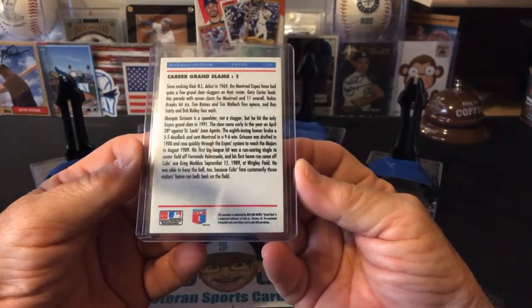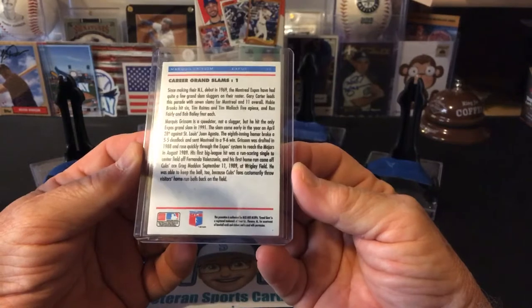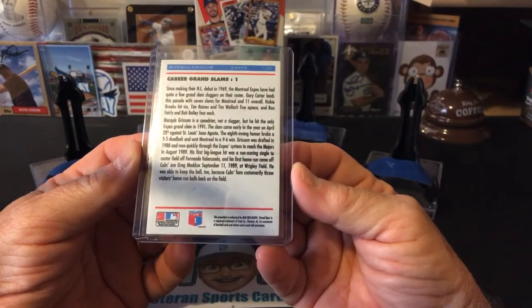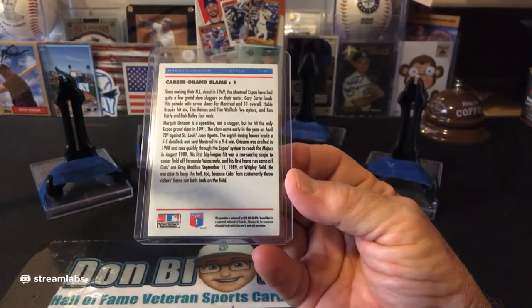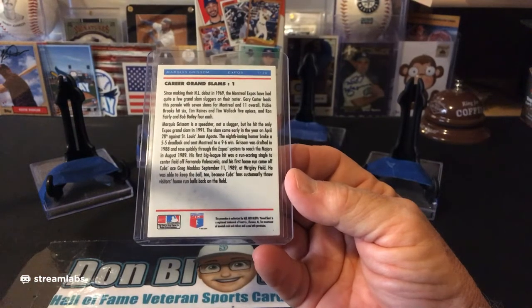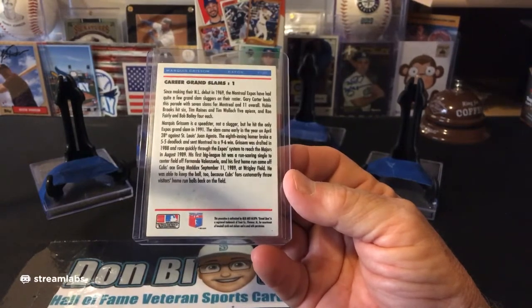Marquis Grissom is a speedster, not a slugger, but he hit the only Expos Grand Slam in 1991. The slam came early in the year on April 28th against St. Louis's Juan Agosto. The 8th inning homer broke a 5-5 deadlock and sent Montreal to a 9-6 win.